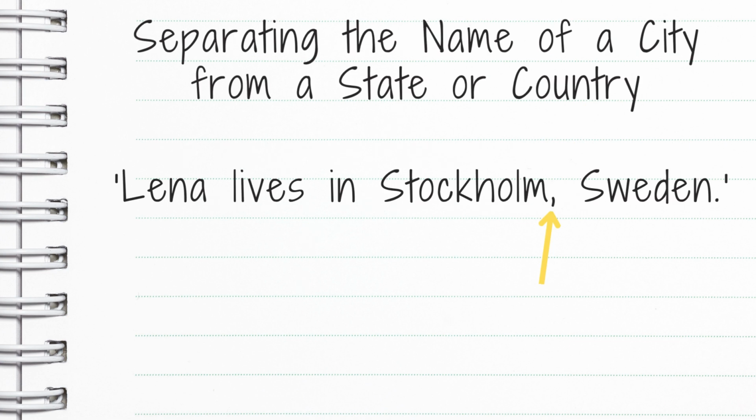Then we can use commas to separate the name of a city from a state or country. For example, Lena lives in Stockholm, Sweden. So Stockholm is the city, comma, Sweden is our country.